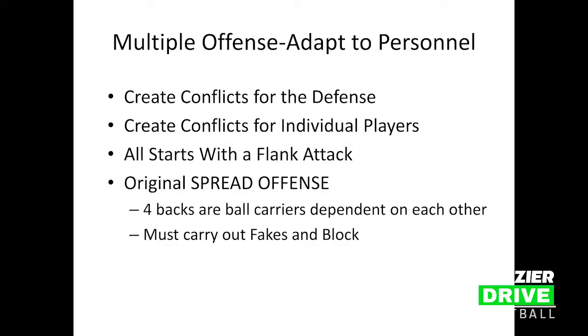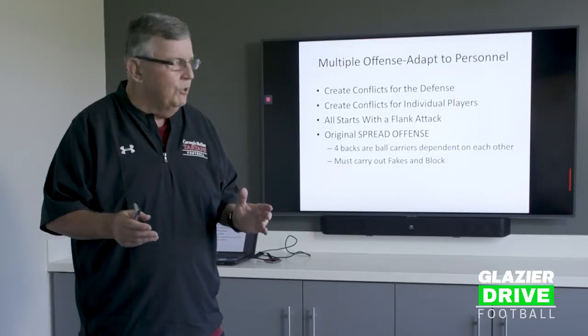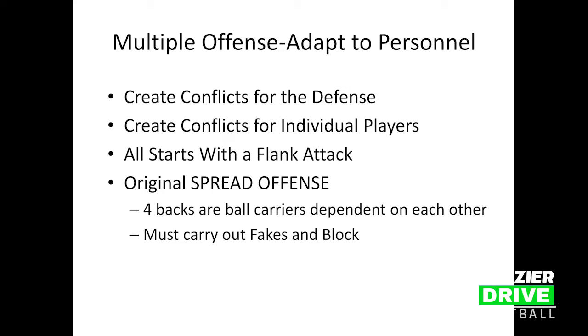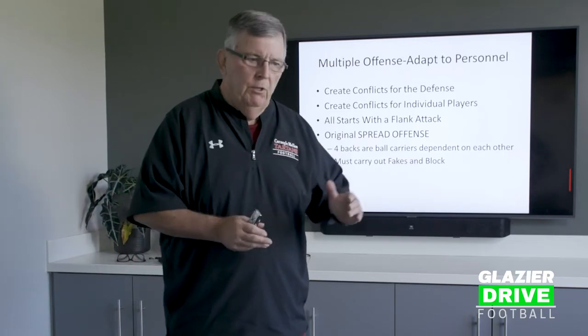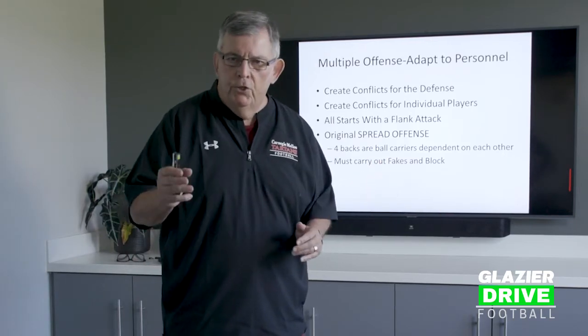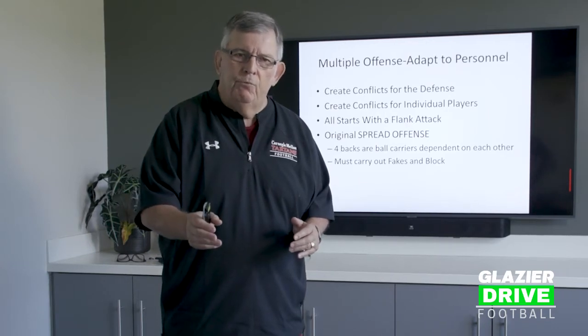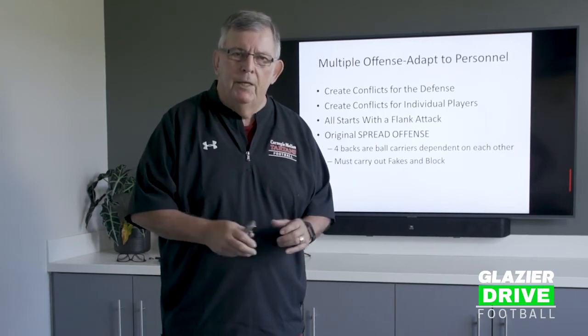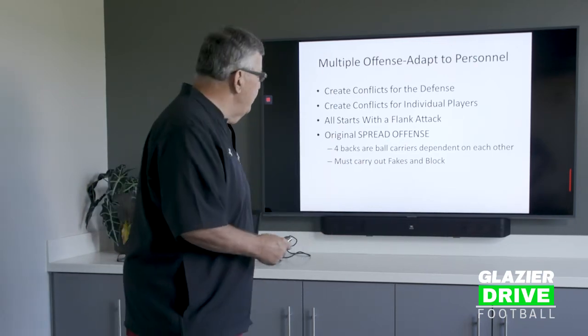We're trying to create conflicts for the defense, either by personnel or by motions, and I'm going to talk about all of these things. We're trying to create conflicts for individual players. We want to put one person in particular in conflict in each situation. It could be an outside backer, it could be a defensive end, a nine technique, it could be a defensive tackle, a three technique. So we're going to put these players in conflict, and I'm going to show you how we're going to try to do that.